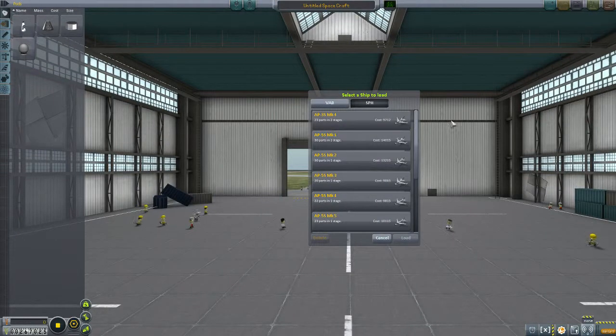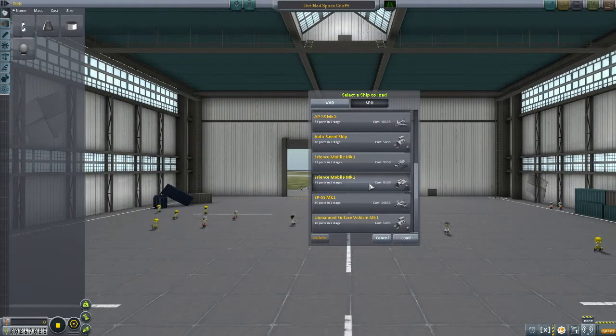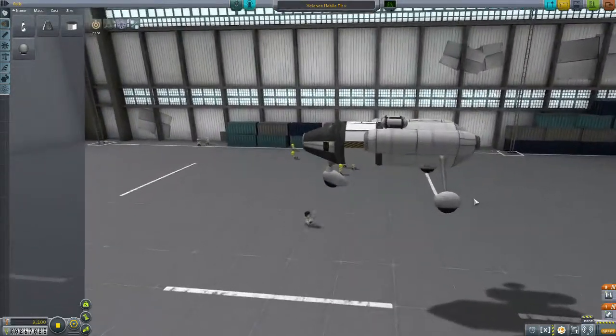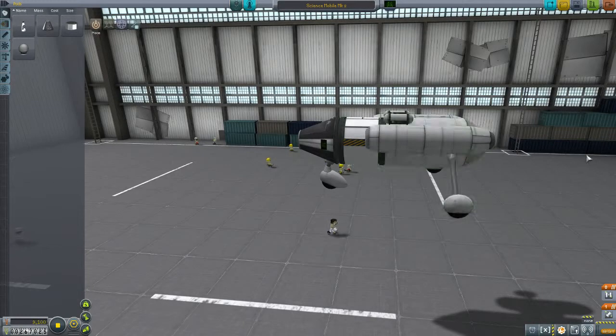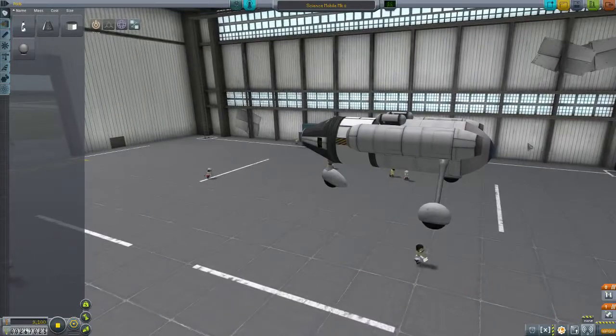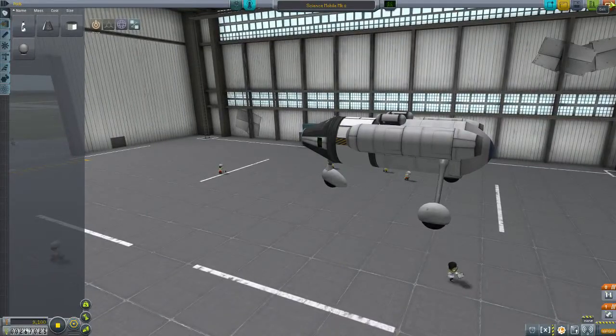Let's open my rover. Open my good rover. This one. I think this one is more stable because it's longer and it's heavier. It's $9,000, but I think that I'll be getting something ridiculous like 55,000 from this mission.